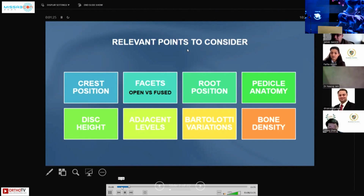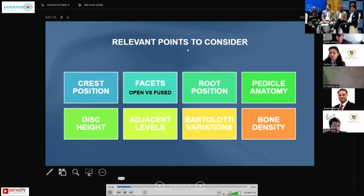Always take into consideration the pedicle anatomy because, in my opinion, when there's a severe spondylolisthesis at L5S1, the pedicle is dysmorphic. It becomes more elongated in the anterior-posterior axis, but it also becomes thinner in the craniocaudal axis. So it's a smaller pedicle screw, and your precision in placing the screw is absolutely key.